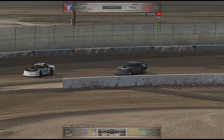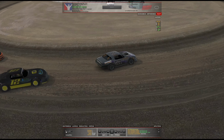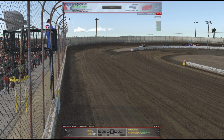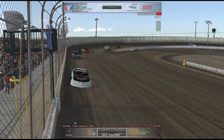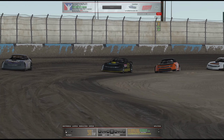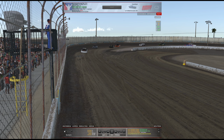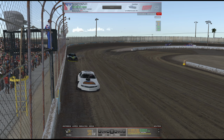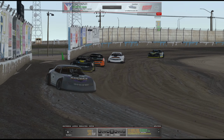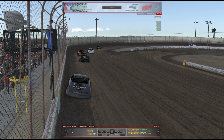There's 57 Jeremy Akins in second, DWR driver. Halfway. Bit of a race going on for third. That's Wes Hurd and Chris Klein, shown as 12 and 99, but scored as 6 and 8.